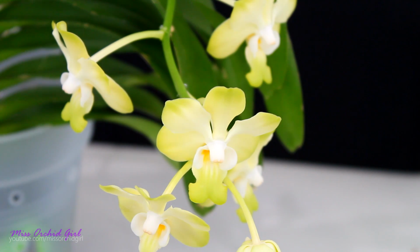It's on my wish list. I don't mind having a sort of a duplicate for this species because more flowers equals more fragrance, and I cannot get enough of this fragrance.